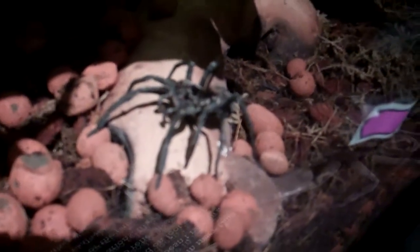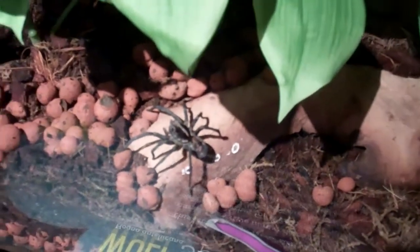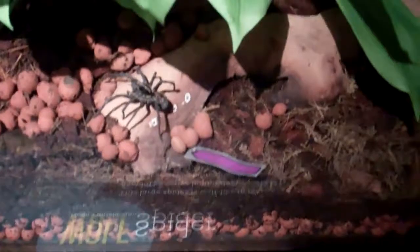So I think kind of looking at it from far away since the glass makes it a little fuzzy. Alright, so pretty hairy and nasty looking spider. Oh look, I think I found the den. That's the cave where he probably goes and eats.